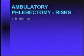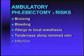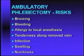The risks of ambulatory phlebectomy include bruising, bleeding, rare allergy to local anesthesia, tenderness along the removed vein, rarely infection, rare swelling, and a temporary numbness.